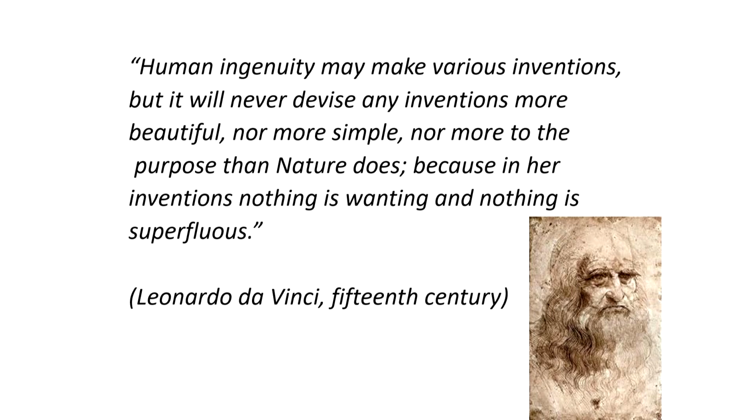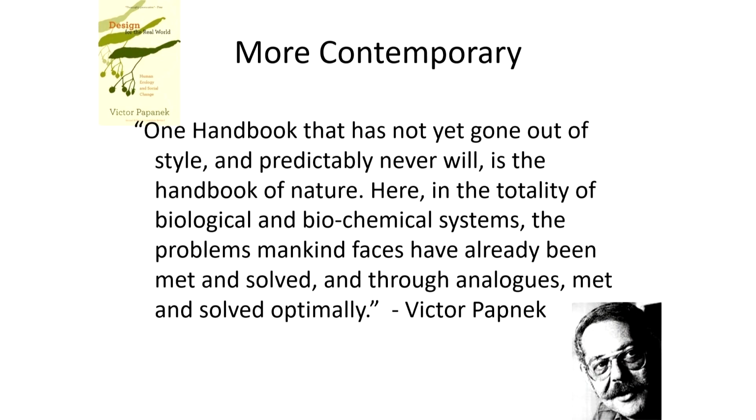So, that gives us the inspiration that if we want to design a product which is beautiful as well as simple as well as functional, then we must learn from nature. More contemporary, I will quote from Victor Papanek, who said in a similar tone that one handbook that has not yet gone out of style and predictably never will is the handbook of nature. Here, in the totality of biological and biochemical systems, the problems mankind faces have already been met and solved, and through analogues met and solved optimally.